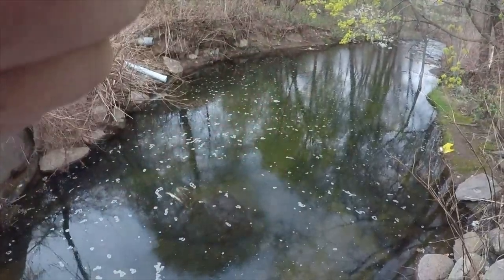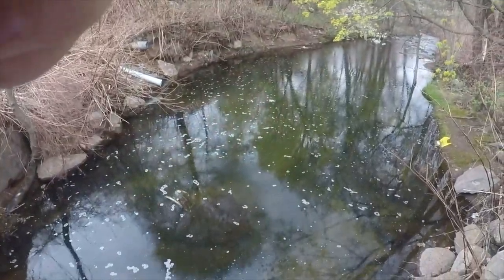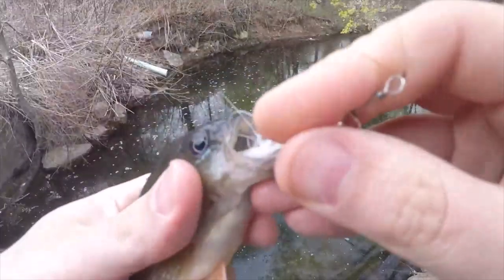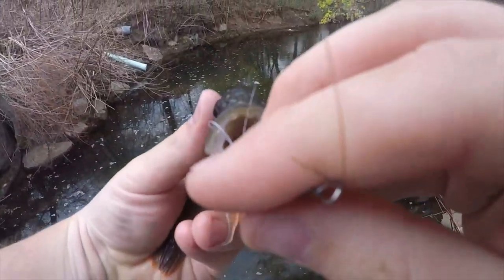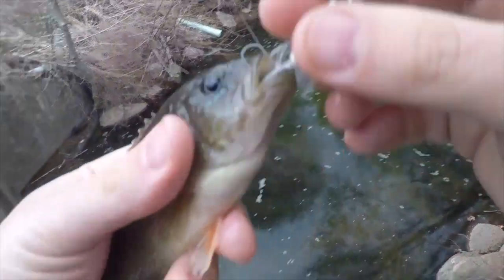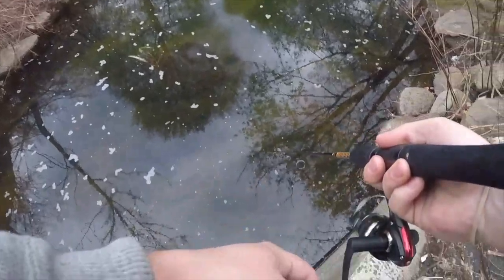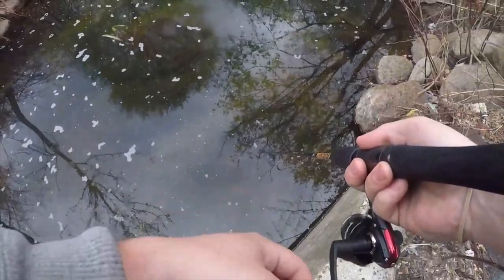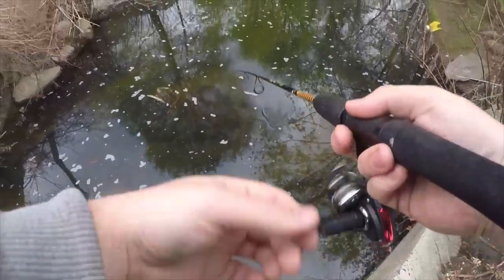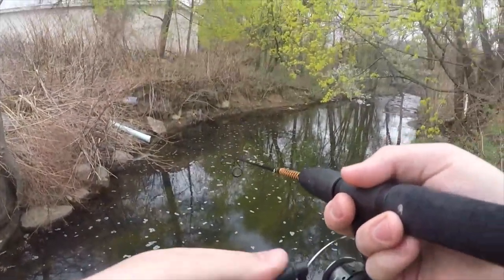So, come on, you fucking asshole. See, like, he ended up swallowing that entire hook. And I gotta get pliers. Creek chub came right up.